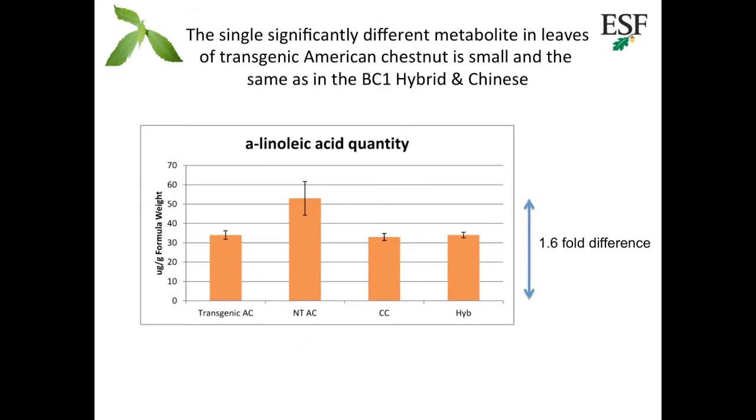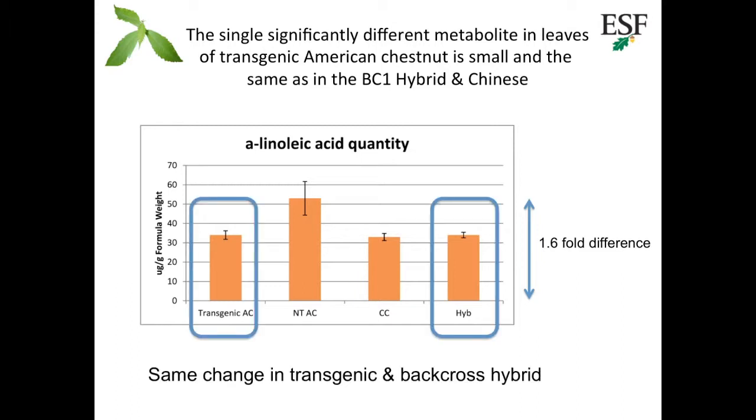The change is actually in alpha-linolenic acid, which is an essential fatty acid. And if you look at the transgenic, it has slightly less than the non-transgenic on average, about a 1.6-fold difference. But if you compare that to the back cross tree, it's no different, and it's actually no different than Chinese. So is this really significant? Probably not. It's not biologically significant. So again, we're making a small change, and the changes aren't any different than what you're seeing with the breeding.